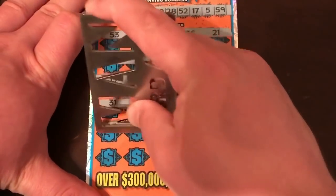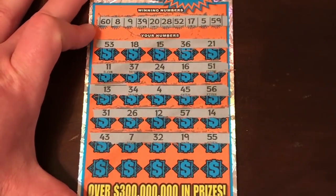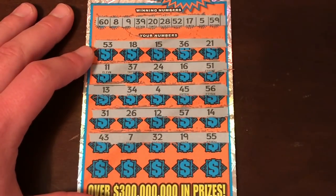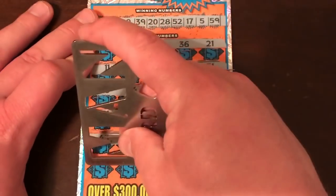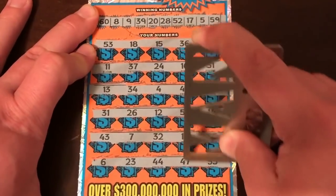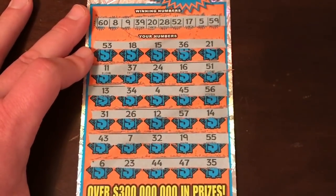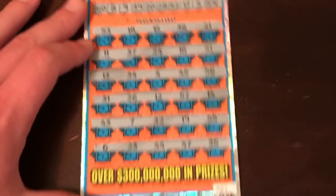Alright. 43 and 7. 32. 19 and 55. Alright. 6, 23, 44, 47, and 35. I don't see a 6 or a 23. 44, 47, and 35. Alright, looks like this is the third dud in a row.